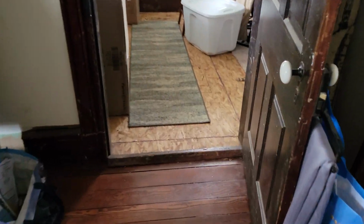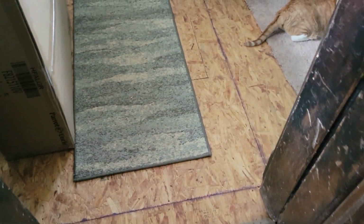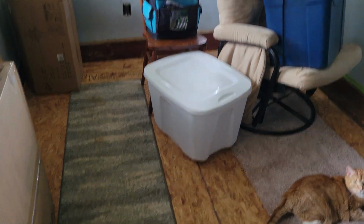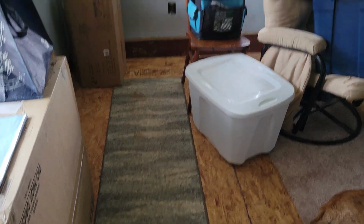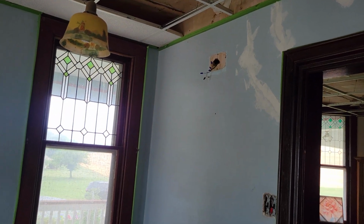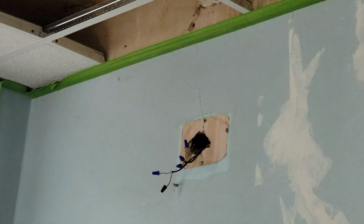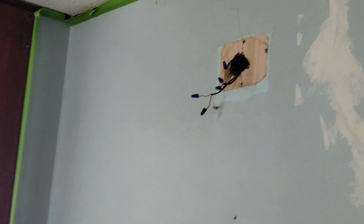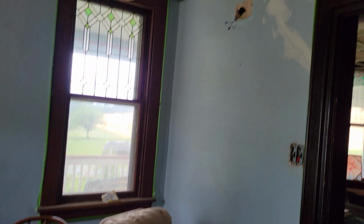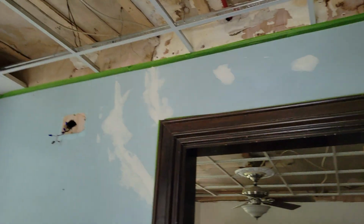So this is the piano room with the new floor. I want to put vinyl in here that matches the kitchen and the upstairs bathroom. But before I do that, I need to take care of this hole from the doorbell that was hardwired that doesn't have power anymore, I don't think. Need to take care of that hole so we can paint, and also take care of the ceiling a little bit. I want to get rid of this ceiling above the stairwell too, but it's just not a priority.